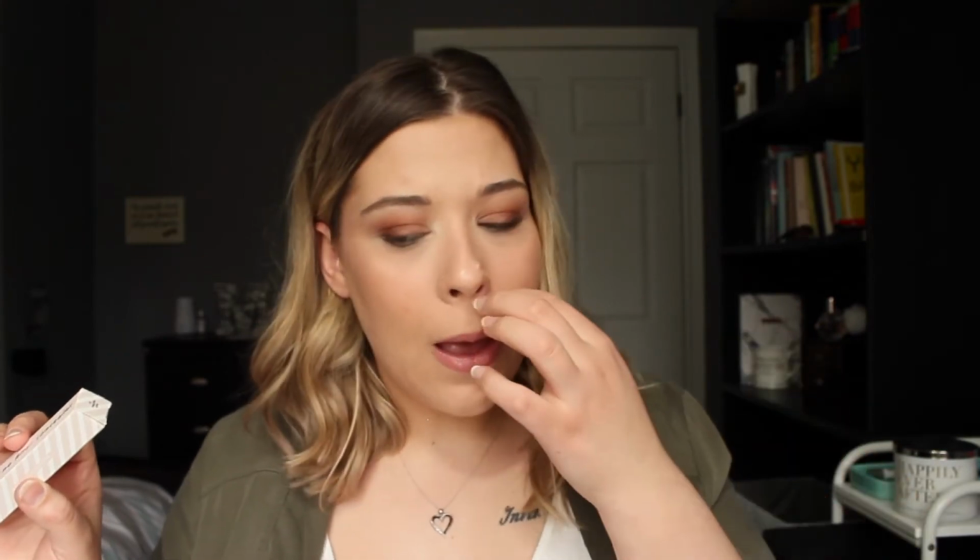Next I have the ColourPop No Filter Concealer. This is what I have under my eyes today. And I think it looks okay on camera, but in person it's sitting weird with my RCMA No Color Powder. So I don't really know how I feel about it so far. I've only used it, this was the second time, so a little iffy. But it does have a thicker full coverage.